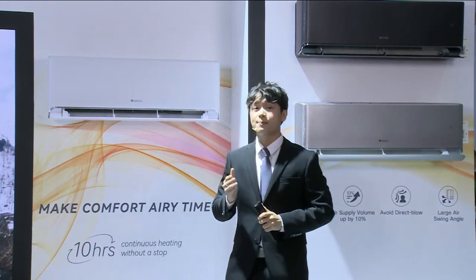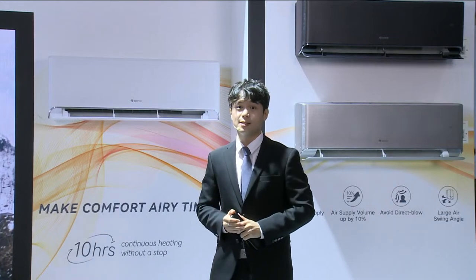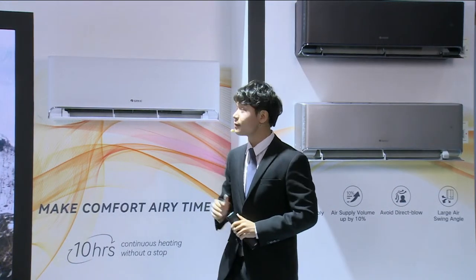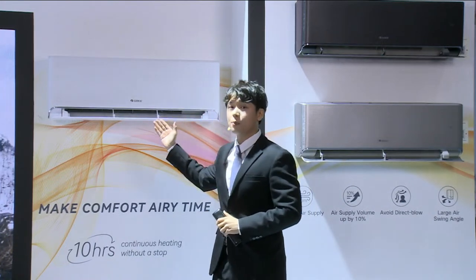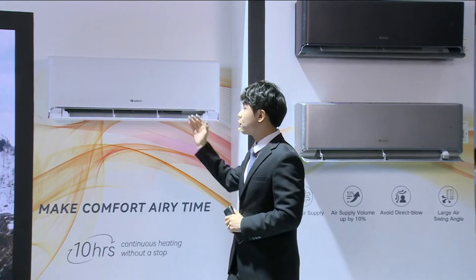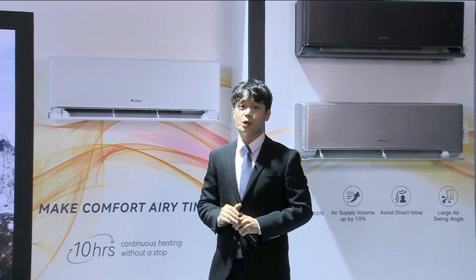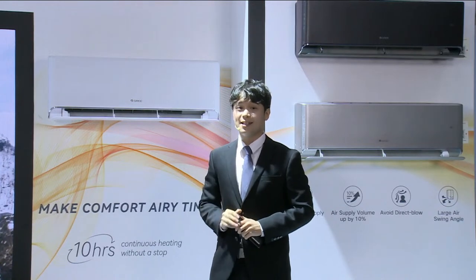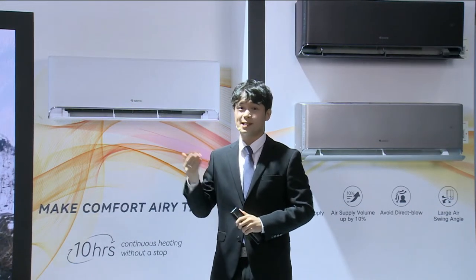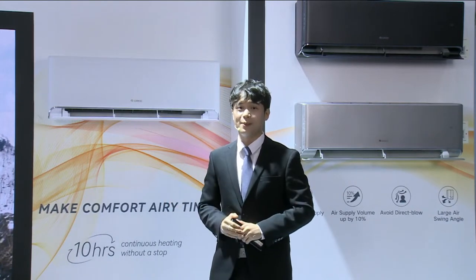Oh, Gree also has many user-friendly functions that are more fit to consumers' needs. The first I want to introduce is its low noise design. With the use of anti-abnormal sound material, it improves the sound quality a lot. The 12K models tested in Gree's labs can reduce the noise to only 19 decibels, just like insects buzzing in the quiet summer night, giving you a quiet and comfortable sleeping environment.